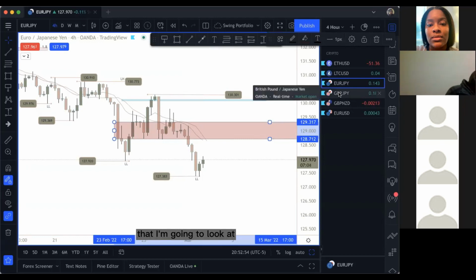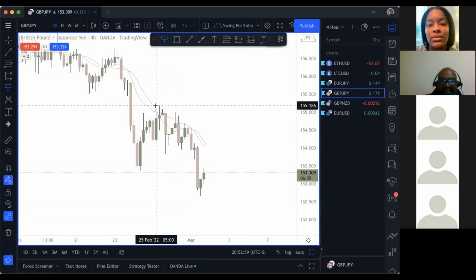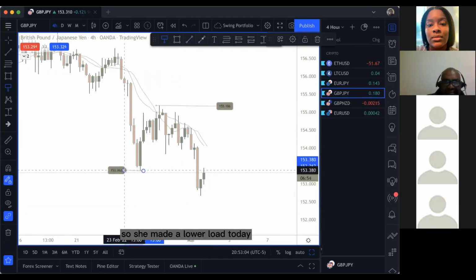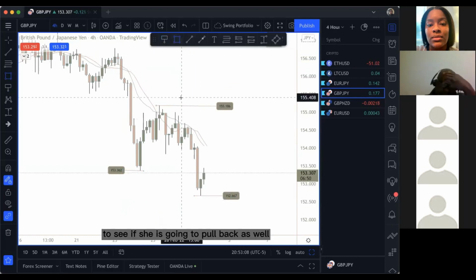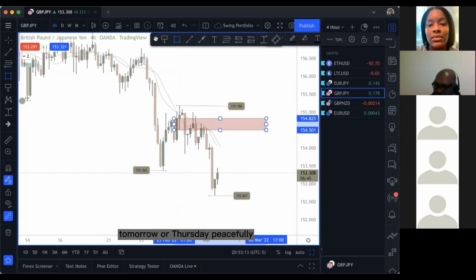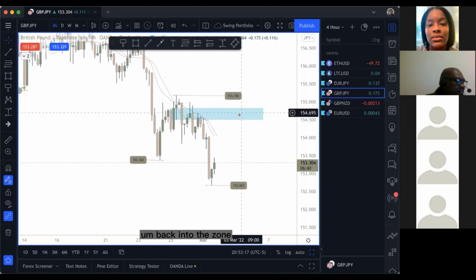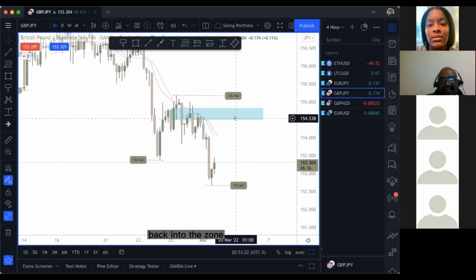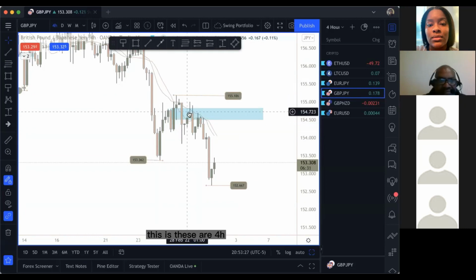The next one that I'm going to look at is going to be pound JPY. Literally, that is the same setup as Euro JPY. She made a lower low today, and I am interested to see if she is going to pull back as well tomorrow or Thursday. Hopefully, they get some really good pullback back into the zone to stay below 155.186. And if she can, then I am going to sell her. Now, these are 4 hour trades, okay?